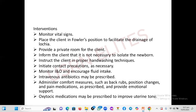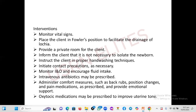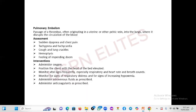Intake and output, antibiotics also there. Comfort measures such as back rubs, position changing, pain medication, all could be there. Then you could also give your cytotonic medications, which may be prescribed to help with uterine atony as well. The next thing we'll go ahead with is pulmonary embolism.